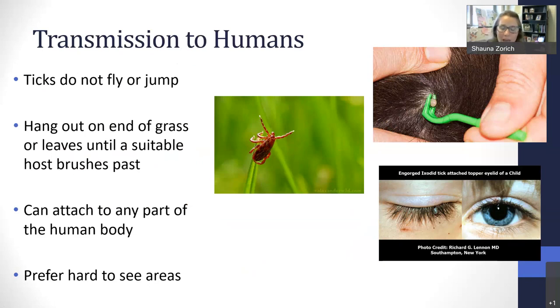And once that happens, they're going to grab hold, and very often try to find a hard to reach area, and then it can bite the individual. It is important to know that these guys do like to find the more hard to reach areas. So it might be hidden in hair. Here's an example of a tick that's embedded in someone's head. Especially for individuals that have long hair, this is going to be easy to miss if you have hair covering it up.